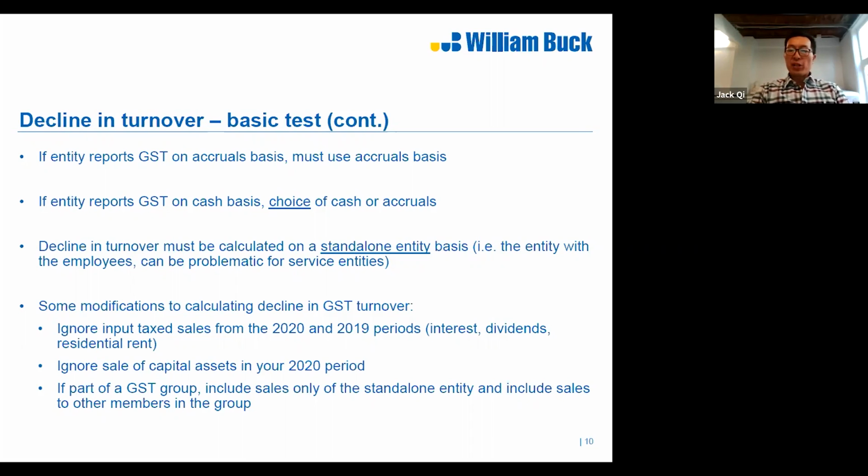Now, the decline in turnover needs to be calculated on a standalone entity basis. Some of you may be familiar with the concept of a GST consolidated group or tax consolidated group. Some startups often have one business as part of a group structure, whereby a holding company holds shares in a trading company which employs employees, and another company holds the IP. That's a really good structure, and provides a lot of benefits, including asset protection. Now, that type of structure has not been really taken into account in any great detail by JobKeeper, because JobKeeper only looks at the employee entity. And that throws up its own complexities.